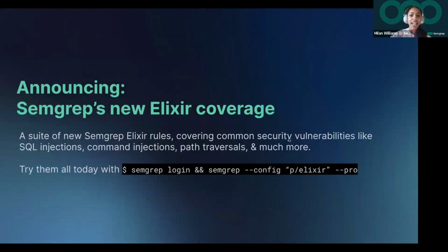All right, well, here's the big announcement. It's time for the big reveal. I'll talk about this briefly, but we can announce today, Semgrep has new Elixir coverage written by Holden himself. It's a suite of new Semgrep Elixir rules. They cover a bunch of really common security vulnerabilities, SQL injections, command injections, path traversals, just to name a few. There's a lot more rules that he's written, and they're all available today to try. You can run this command locally, semgrep login, use p/elixir, which is our Elixir rules, and start to see it on any of your projects if you want to start playing with it.